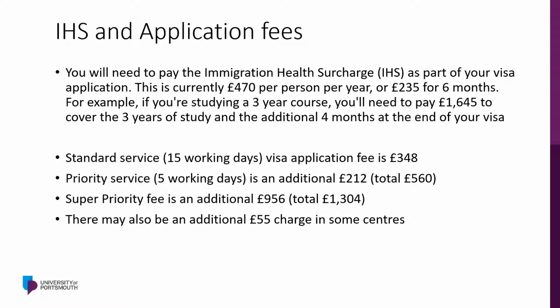Do also bear in mind that the IHS fee could go up, as could the visa application fee. With the visa application fee, we tend to get notification in February or March that it will go up in the April of that year. So far, we haven't had any information about price increases, but do bear in mind that that is possible. Again, with the immigration health surcharge, that could go up. That won't necessarily happen in the spring. That might happen at another time of year. So just bear that in mind, that these costs can fluctuate.